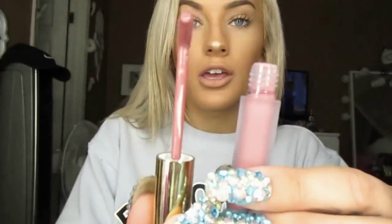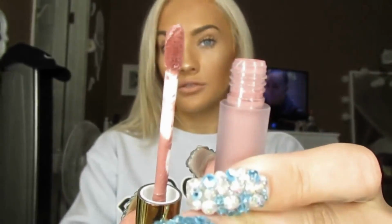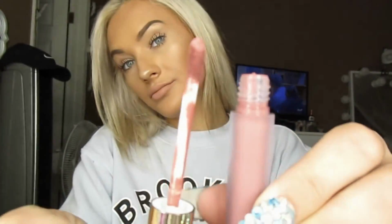This one is called Mile High. Oh my god, that's really pretty too. Wow, that'll match. This one's called Skinny Dip. Ooh, I really like this. This one is called Bear It All. And then this one is called Serenity.